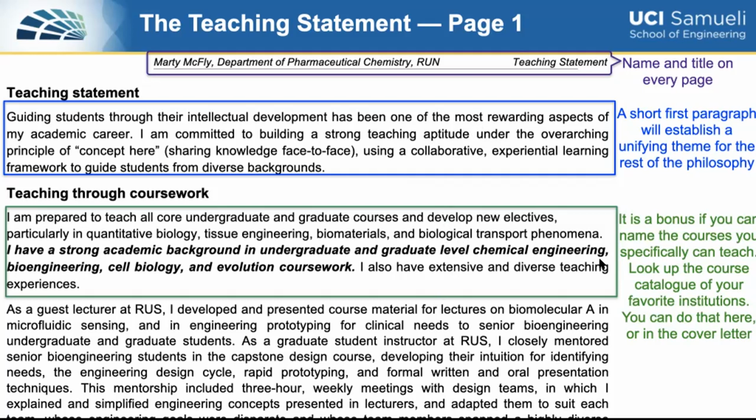And so it's a bonus if you can name the courses you can teach. If you go to that university's web page and their course description, you can look up in the course catalog of your favorite institutions the names. Like this could be 151 physiology or anatomy 325. If you can name them, then that is great.